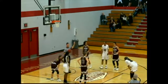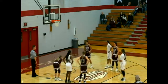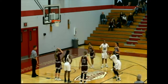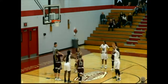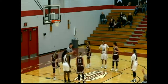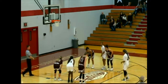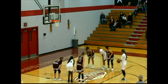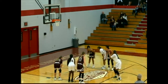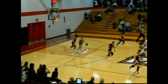Hall picked up for her second. Tucker heading to the line for the first time today. 66% shooter on the season. 6 points in the contest. First one on the way, misses it, too strong. Second free throw coming. Misses that one as well.